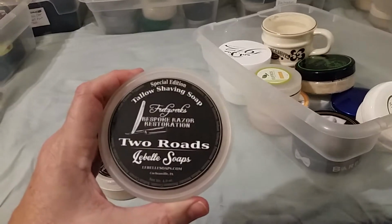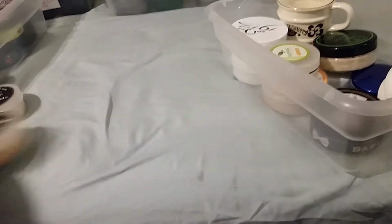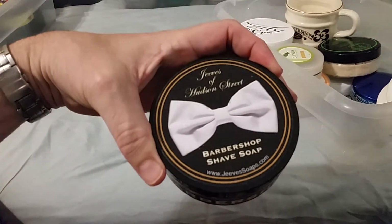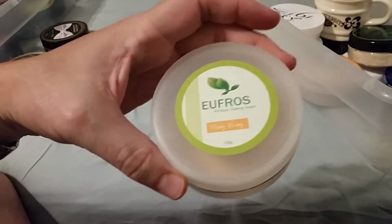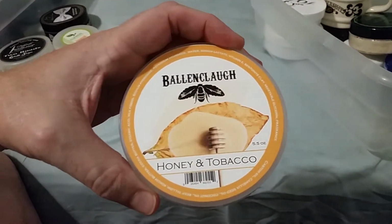LaBelle, I'd never really heard about them. And here's Two Roads and Forest Moss. It's a good performing soap. Jeeves of Hudson Street Barbershop. Here's another Euphros. This is Lang Lang. Oh, Balanclaw is a really good soap maker in Nebraska. And this is Honey and Tobacco.